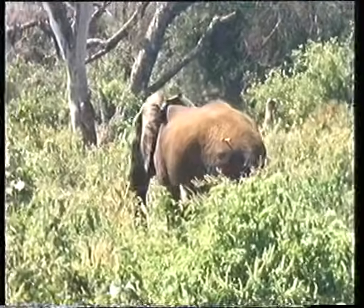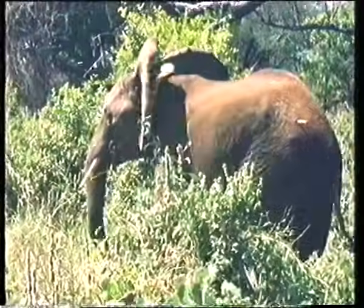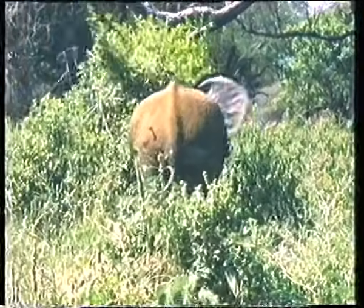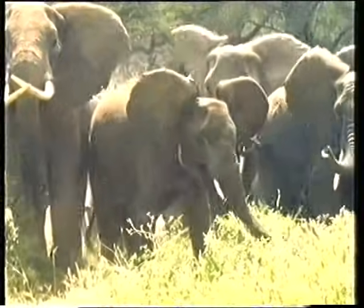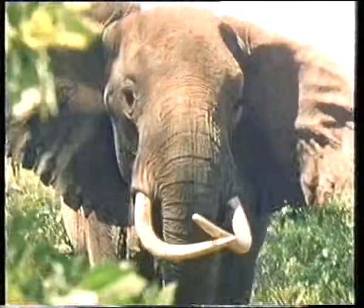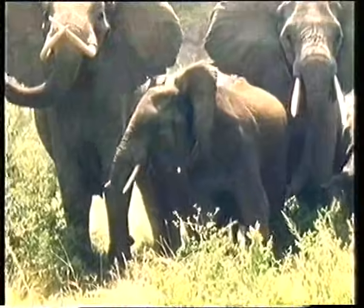As he had anticipated, the bull seemed to be a safe distance from Sarah's family. The dart struck home, and he began to go groggy. The bull trumpeted an alarm. All at once, the bush was full of angry matriarchs, led by Sarah, standing tall and sighting Iain over her crossed tusks.